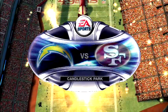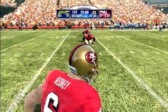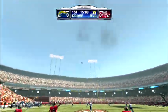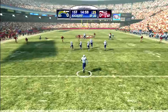Tom? Well, the weather will be perfect for today's game. Tom Hammond here. Beside me, as always, Chris Collinsworth. And this game is now underway. We're just about ready for the opening kickoff. Let's take it down to the field.